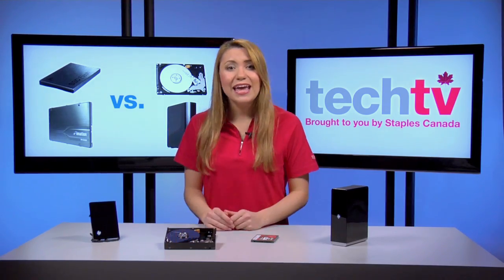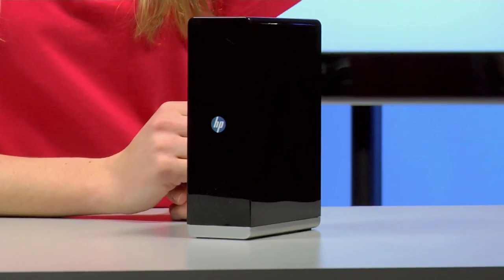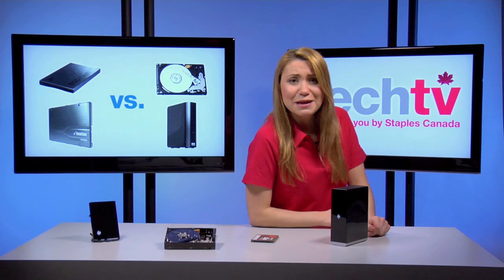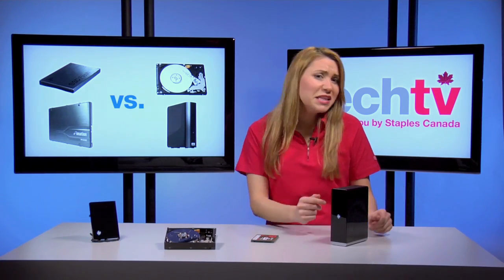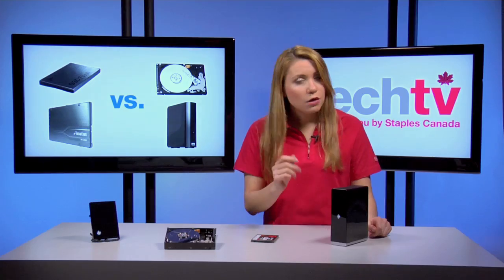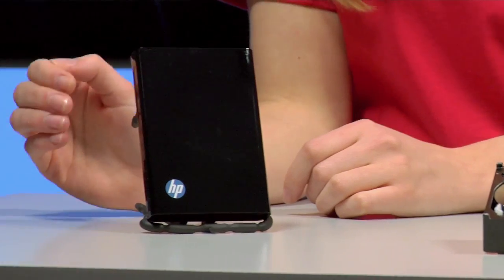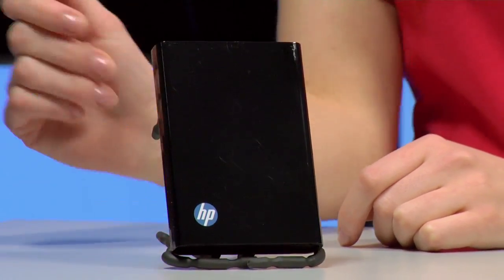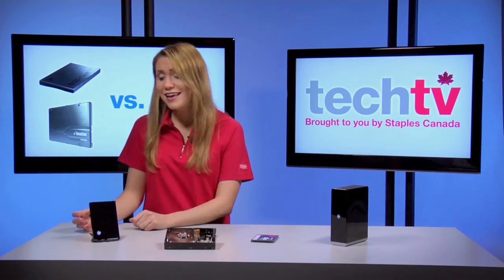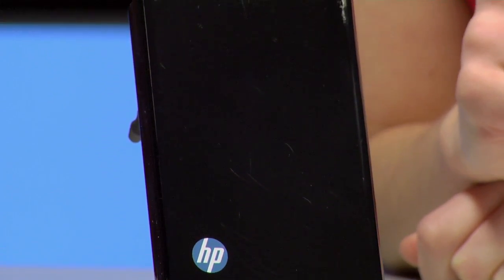For example, if you're looking for a big hard drive, I have here the HP 2TB USB 3.0 desktop hard drive, which is exclusively available at Staples in Canada. At approximately $180, you would be paying about 9 cents per gigabyte. Or if you're looking for a smaller and portable hard drive, here is the HP 500GB USB 3.0 hard drive, which is also exclusively available at Staples in Canada. At approximately $130, you'll be paying about 26 cents per gigabyte.